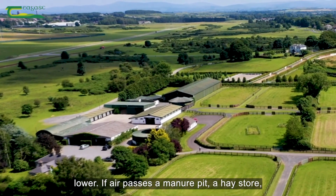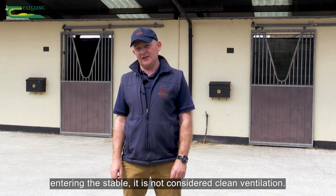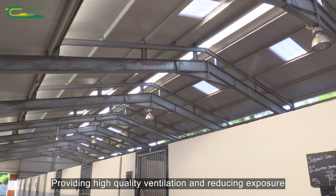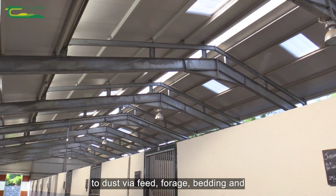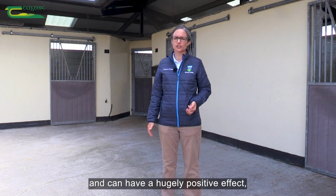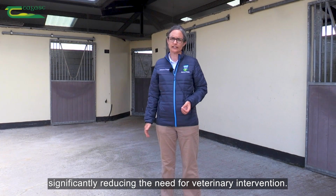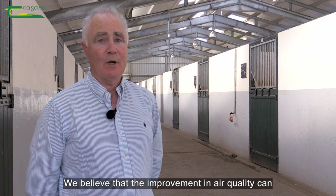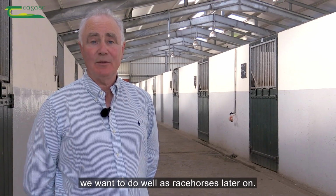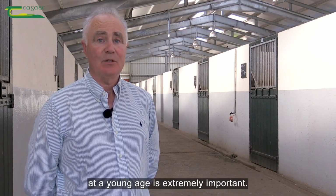If air passes a manure pit, a hay store or deep littered group housing space, for example, before entering the stable, it is not considered clean ventilation. Providing high quality ventilation and reducing exposure to dust via feed, forage, bedding and the environment are relatively easy to achieve and can have a hugely positive effect, significantly reducing the need for veterinary intervention. We believe that the improvement in air quality can only be a benefit to young competitive athletes who we want to do well as racehorses later on, so we believe that their respiratory health at a young age is extremely important.